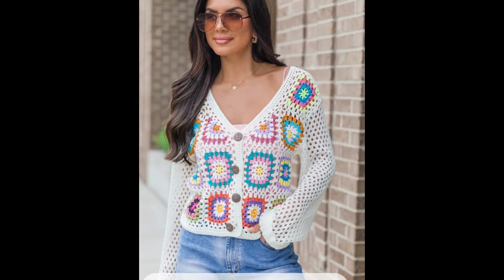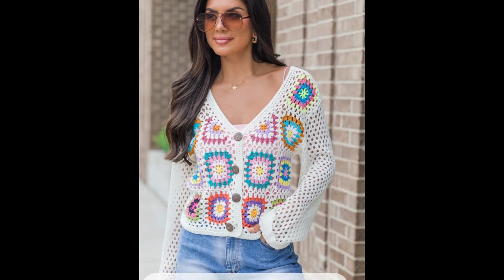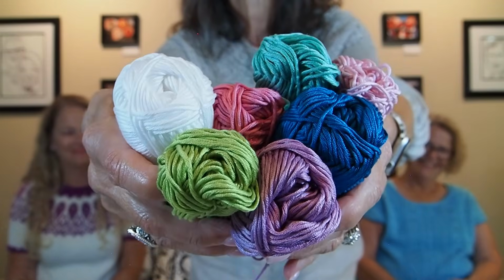All right. Well, okay, so I talked last time about a Granny Square cardigan picture. I'll put that here. A friend sent it to me and asked how hard it would be to make. I told her I didn't think it would be that hard, so I quickly went online and bought some yarn to give it a try. And there was one more skein, a real pretty daffodil yellow.